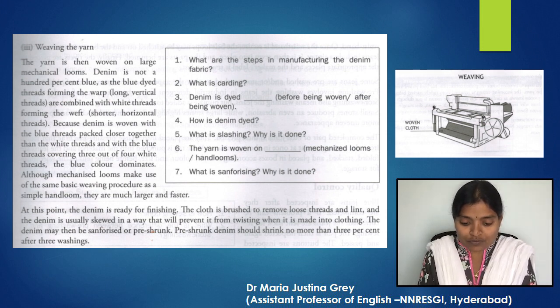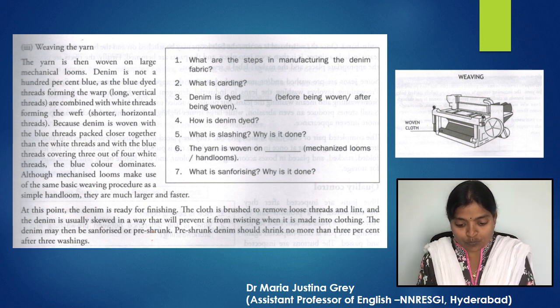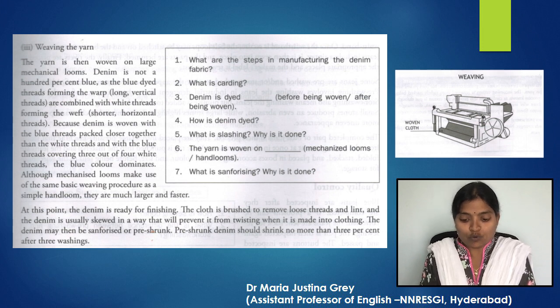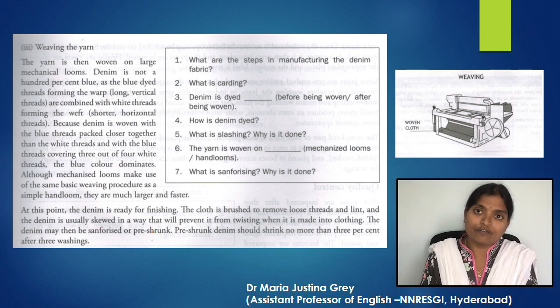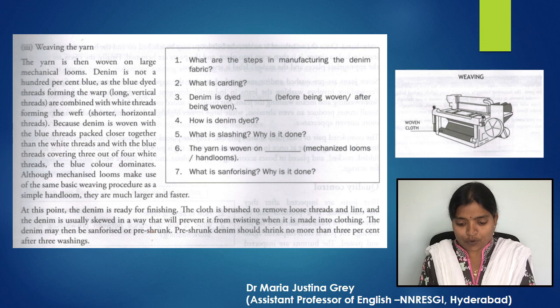Because denim is woven with the blue threads packed closer together than the white threads, and with the blue threads covering 3 out of 4 white threads, the blue color dominates. Although mechanized looms make use of the same basic weaving procedure as a simple hand loom, they are much larger and faster. At this point, the denim is ready for finishing.